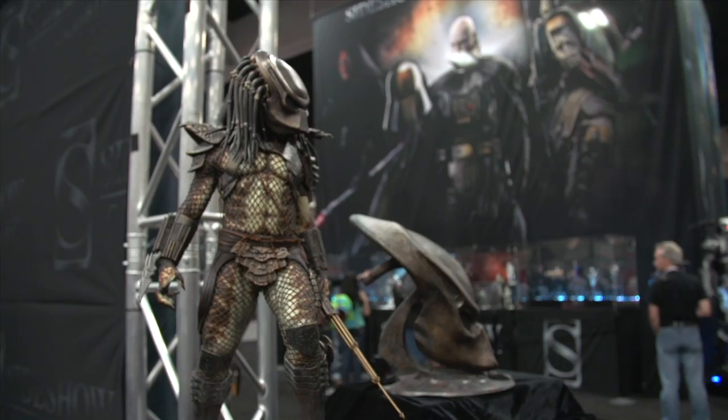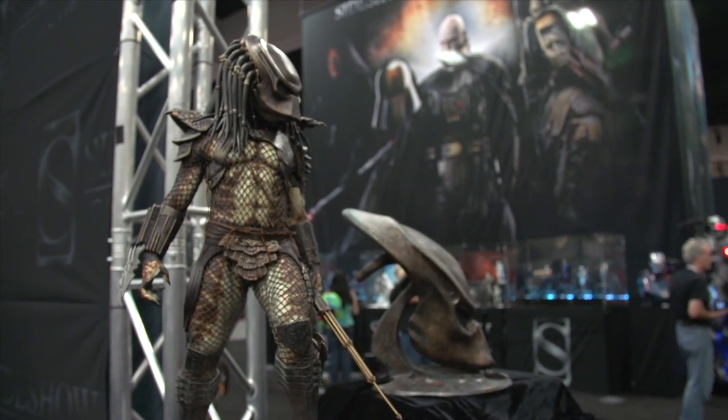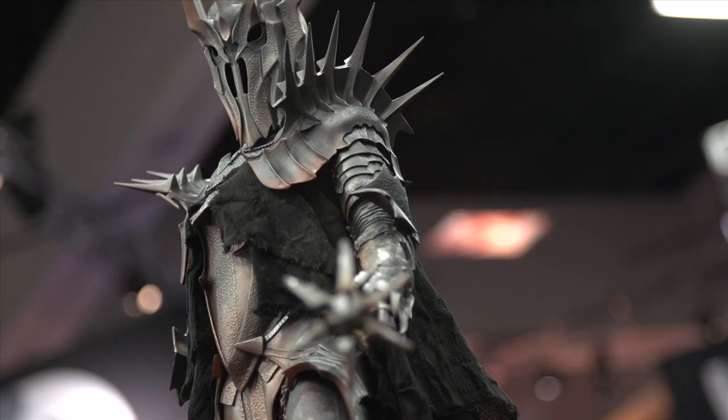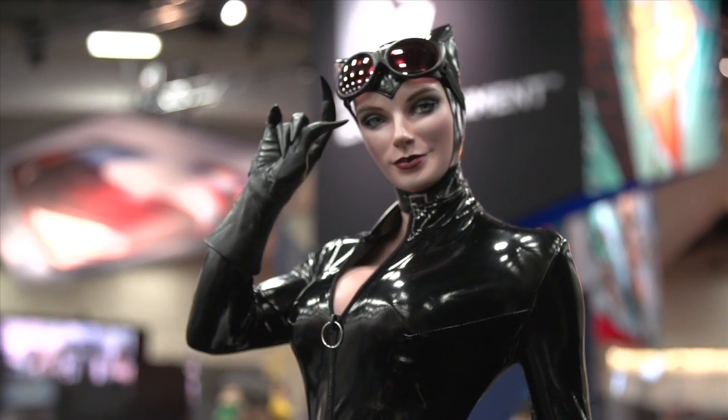But even 1/4, that's not big enough. You guys even go bigger. What's bigger than 1/4 scale? Well, let's hop up to half scale, our legendary scale figures. Legendary scale, all right. One step up from 1/4 scale is legendary scale, and you guys don't do too many of these.